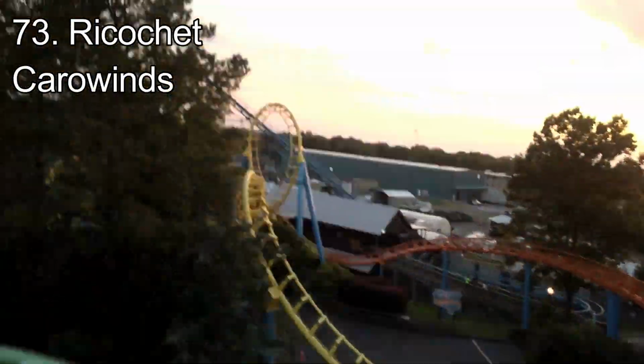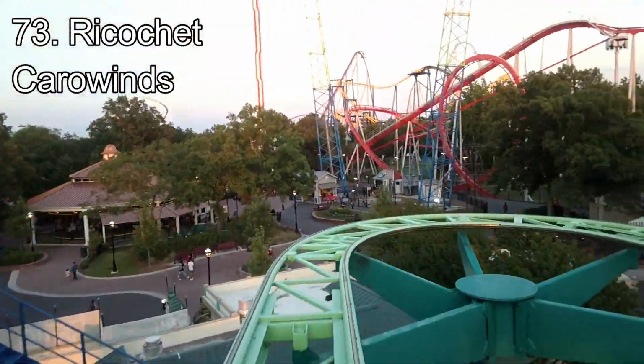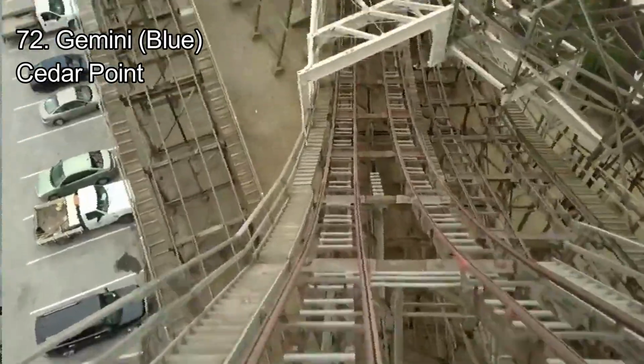73, Ricochet. This is the other Wild Mouse I've ridden, this time at Carowinds. While there isn't that much different between the two, I always found this one to be smoother, which causes a more enjoyable ride experience. 72, Gemini, the Blue Side. I've never been a big fan of Gemini. I always found it to be jerky and boring with its slow turns.